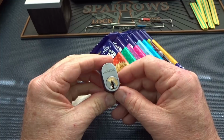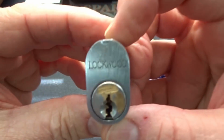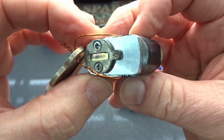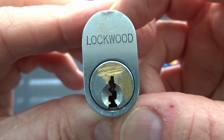Well, guys, I got a package from Victoria, Australia with a couple of challenge locks in it. This is from McScotty, and it is a Lockwood, and he scraped off a bunch of numbers because he says this lock is still in use. We do have a key, and it has a really paracentric, very challenging looking keyway there.